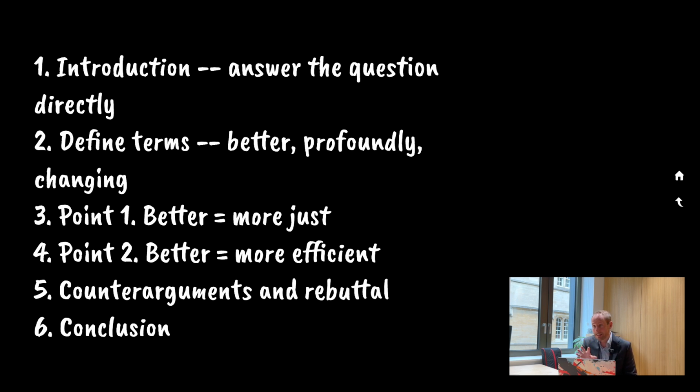Okay, so the introduction clearly answers the question, ideally using the question wording. So I'd want to see the words better, I'd want to see the word profoundly, and I want to see the word changing in your introduction when framing your answer.